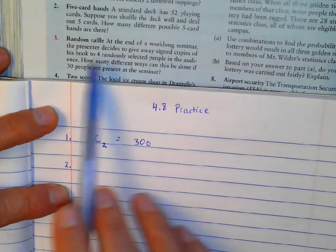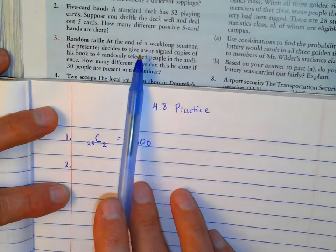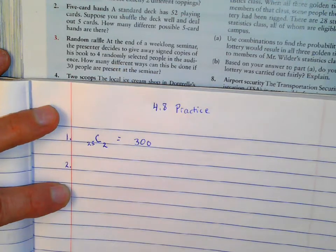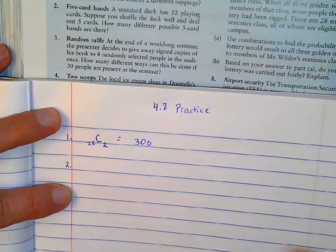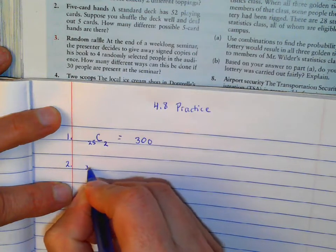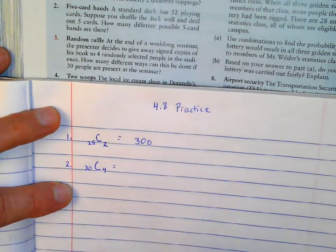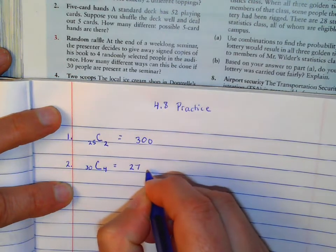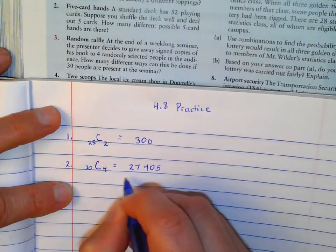Okay, the next question. At the end of a week-long seminar, the presenter decides to give away signed copies of his book to 4 randomly selected people in the audience. Once one person gets it, they're not going to get a second copy, so there's no order to it. As long as you're one of those 4, you win. So how many different ways can this be done? There are 30 people, and we're choosing 4 for the book. Go to Desmos: 30 choose 4 gives you 27,405 different ways of people getting those books.